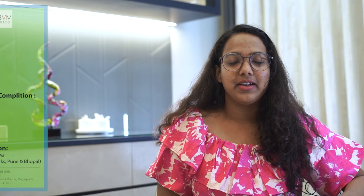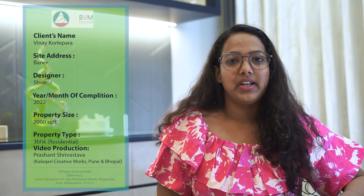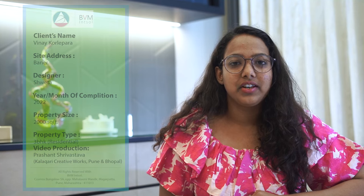I am Shweta, interior designer, and here I am to showcase one of the projects completed here in Pune, Baner. It is a 3 BHK luxury apartment. Our clients, Mrs Praneetha and Mr Vinay, wanted a contemporary style home with a luxury and modern touch. They were very specific about their requirements. They also knew what kind of products and materials they wanted to use for this house.